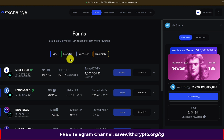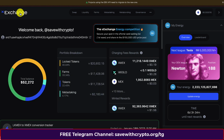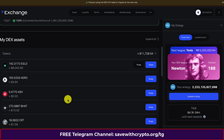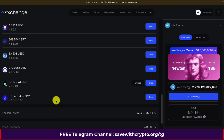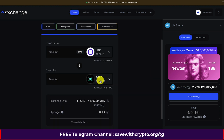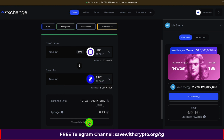I just want to see if there's anything I can do with anything, because what I really want to do is get a load of ZoidPay together. So I'm going to see if I got anything that I can swap to ZoidPay. I mean, I've got a lot of ZoidPay there, but I'm going to swap this UTK into ZoidPay, because I think ZoidPay is going to be good next week because there's a new thing happening.